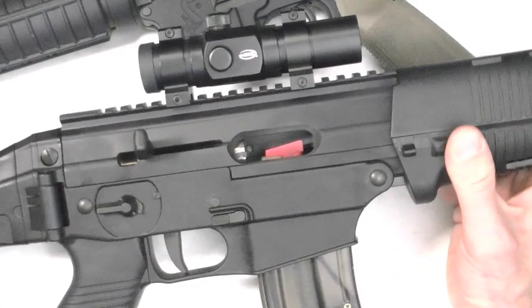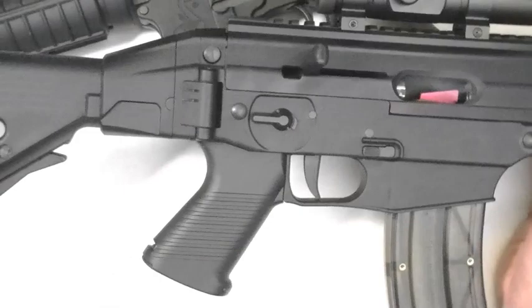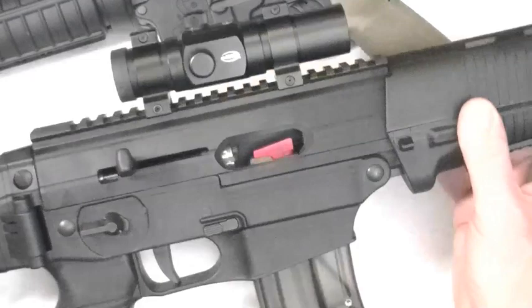So good ergos on the stock. Length of pull is adjustable. We talked about that. No sights to speak of. You're going to have to supply those. Now, Nutnfancy, would you buy the iron sights? No, I wouldn't. Not for the POU of this gun.